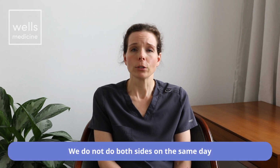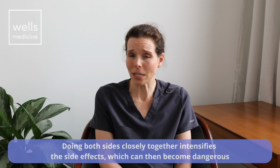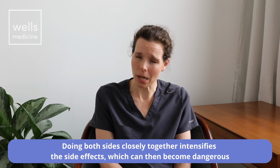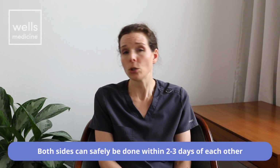A lot of patients will ask, well, can't we just do both in the same day? I don't like doing that, for 2 reasons. One, we really can't, because part of the side effects of a stellate ganglion block that is working correctly are a difficulty swallowing and a little bit of a hoarse voice. To do that on both sides can actually be quite dangerous, because it's a lot of difficulty swallowing and a very hoarse voice. So we would never do both blocks on the same day, but you can do both blocks within a short period of time, say 2 or 3 days.